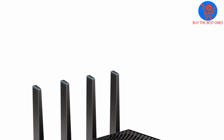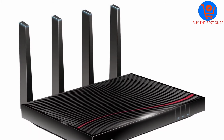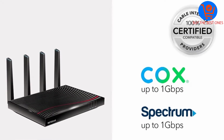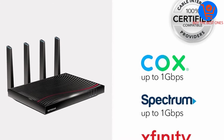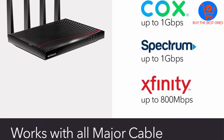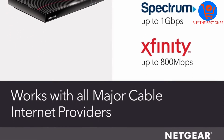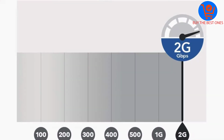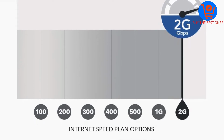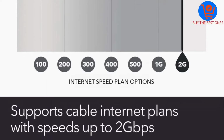To touch quickly on the router's specs, the C7000-1AZNAS has a dual-band AC3200 router that delivers speed in excess of 1 gigabit per second on both a 2.4 GHz and a 5 GHz band. Its range is fairly solid and it has a mostly complete feature set. The only setting that was completely absent was a quality of service mode to prioritize certain traffic. And while both the modem and the router are powerful enough to handle the highest throughput available through cable internet, it's worth noting that the built-in router isn't quite as powerful as the modem.